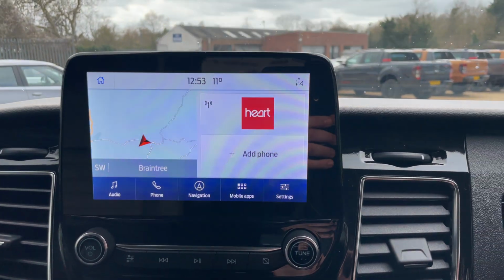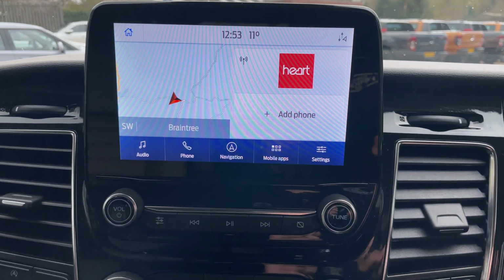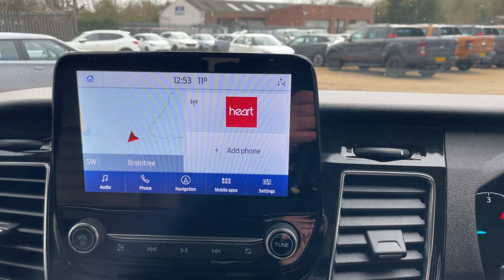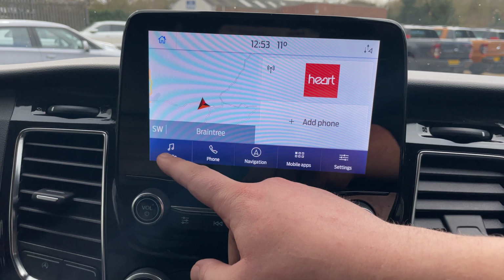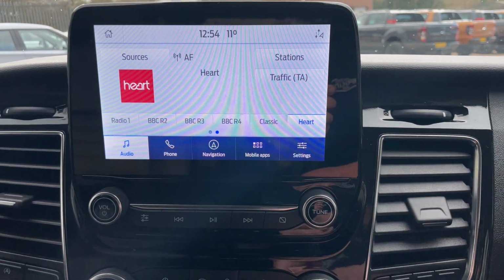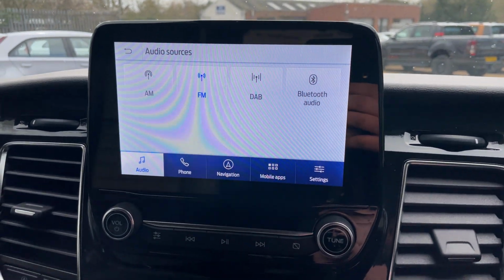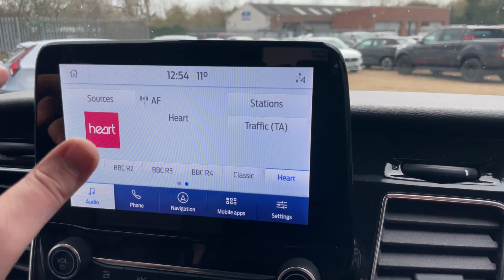This supports Apple CarPlay and Android Auto, so whichever software you have on your mobile phone, plug it in using the USB data port down there, and it will mirror your phone effectively on this screen. This screen is divided into audio, bottom left, phone, navigation and mobile apps. On the audio screen, you can choose your source nice and easily by clicking that up there, where you have AM, FM, DAB and Bluetooth.